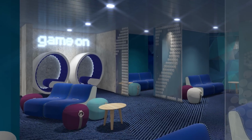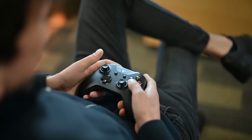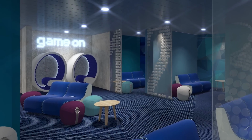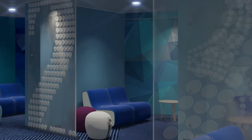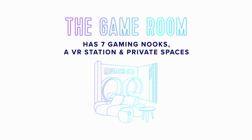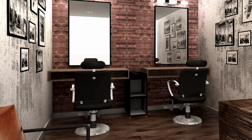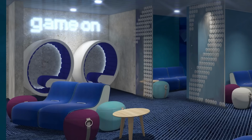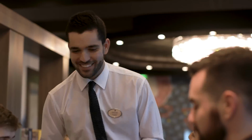Crew gaming is definitely a fun space. We've developed for those gamers divided spaces that allow for everyone to have their own nook and direct connection to the clubhouse as well. The crew have their own barbershop, their own gym, their own store, their own gaming room, and we're looking forward to seeing their reactions on day one.